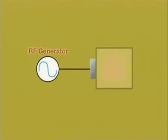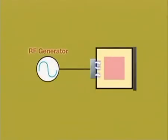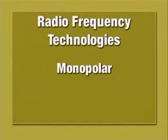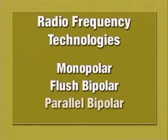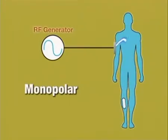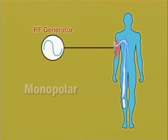Radiofrequency, by nature, always takes the shortest path from the source to the ground, and heat is generated when the RF encounters resistance in the tissue. There are 3 different radiofrequency technologies currently being used for wrinkle reduction and skin tightening. In the monopolar technique, used by other systems, the RF travels from the electrode to the grounding pad, traveling through the body unnecessarily. This technique can be painful.